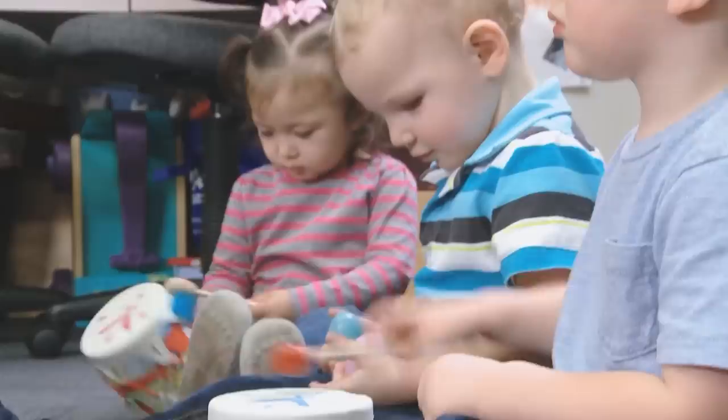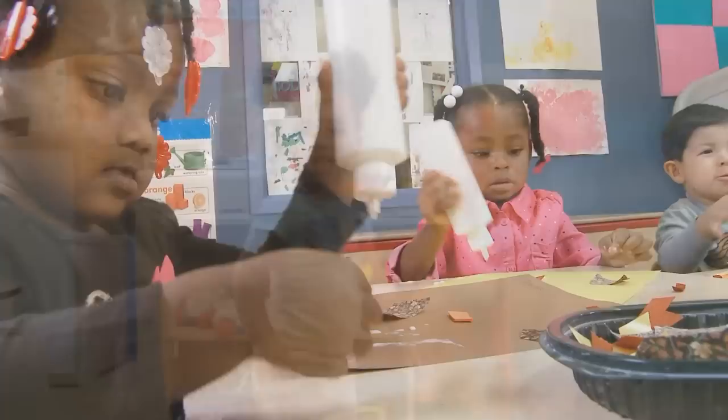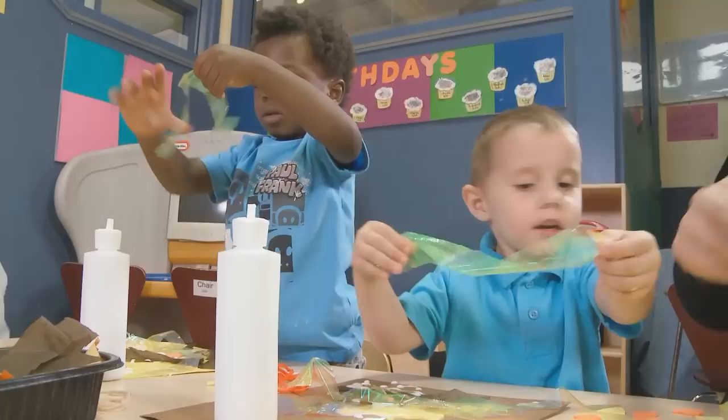Music increases cognitive development in kids, so turn on some tunes. But don't stop there. Dance with your child to boost his brain power. Exercise has been shown to increase mental alertness, focus, and improve memory. Doing arts and crafts with your children is a great way to engage their imagination and creativity.